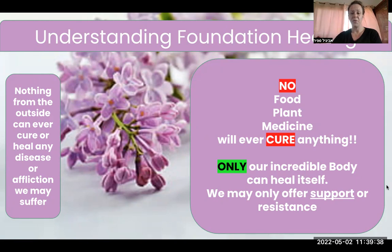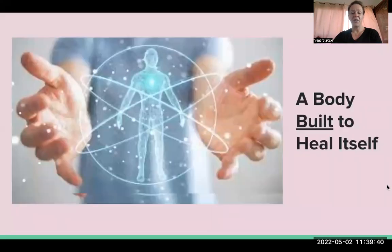We're trying to understand how the body is built to heal itself. We know that it's true, but how does it actually work? So we're just taking the very, very basics of how the machine, our body, works. Not in life itself, but in healing.